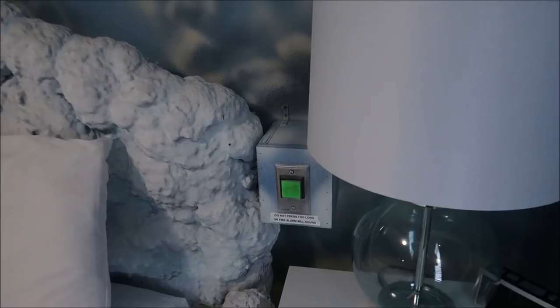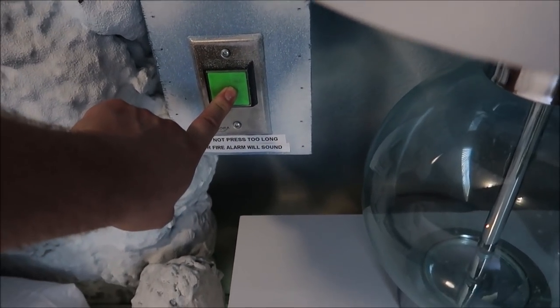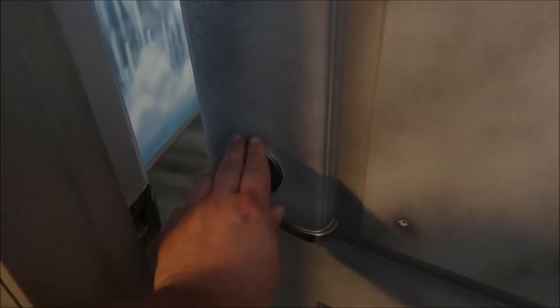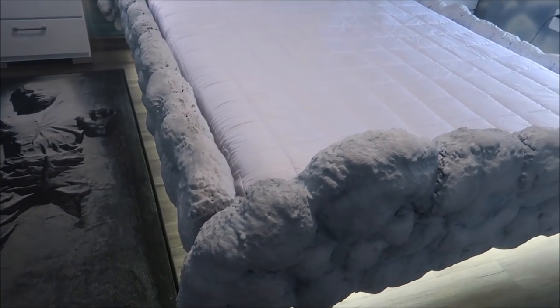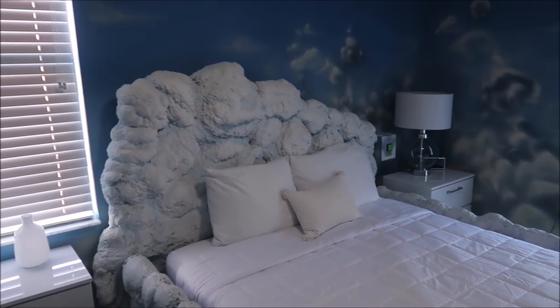Oh boy. Do not press too long or fire alarm will sound. Oh yeah. It's another fog machine. The fog machine fits perfect because it's Cloud City. I gotta go back out and come back in. Oh yes. That is amazing.